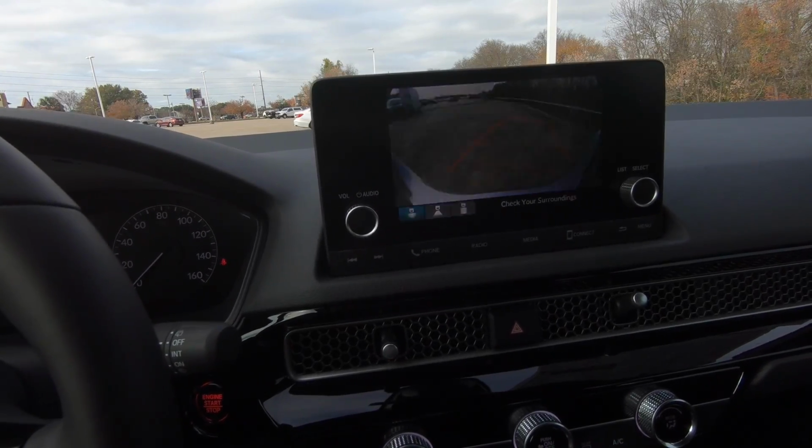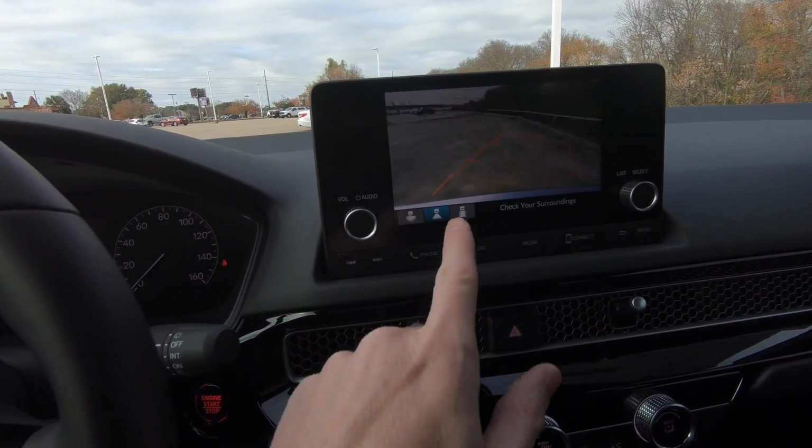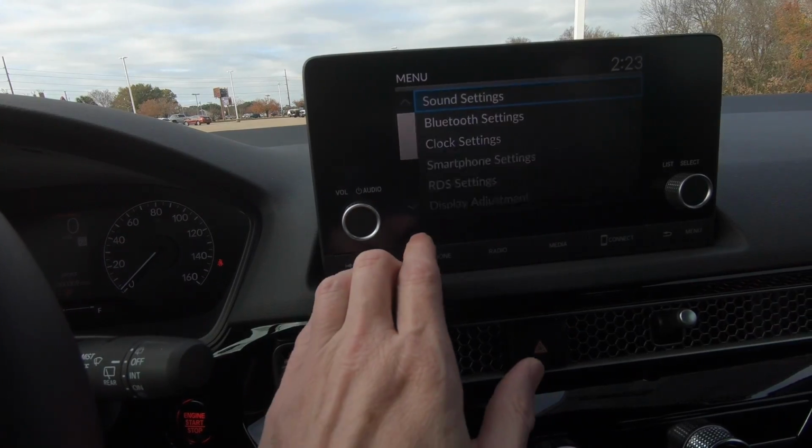Of course, you are going to have the backup camera with multiple views just to show you what all is there. Really nice technology, and just to show you a little bit of some of the features and functionality that are here.